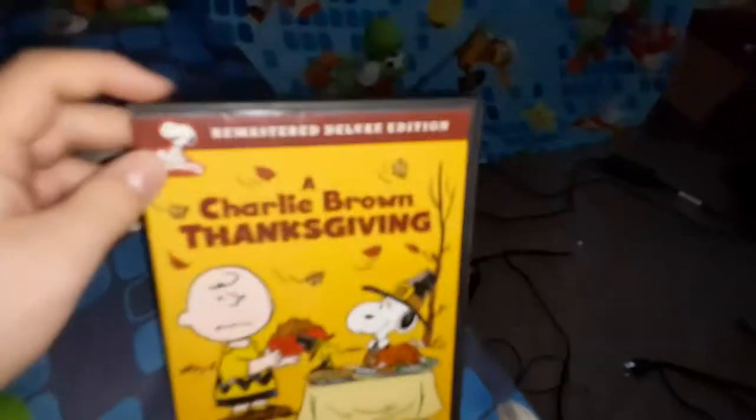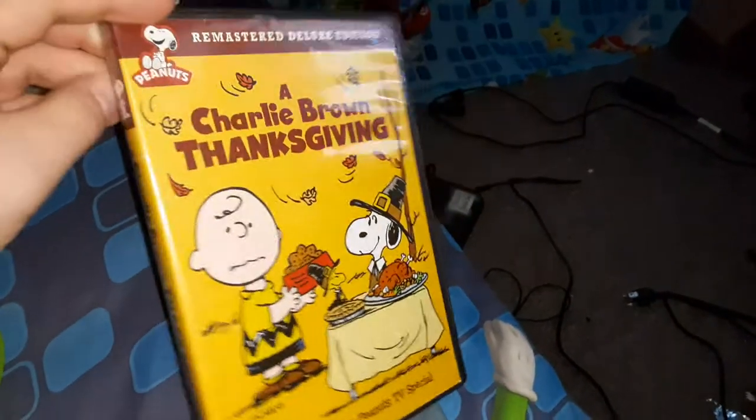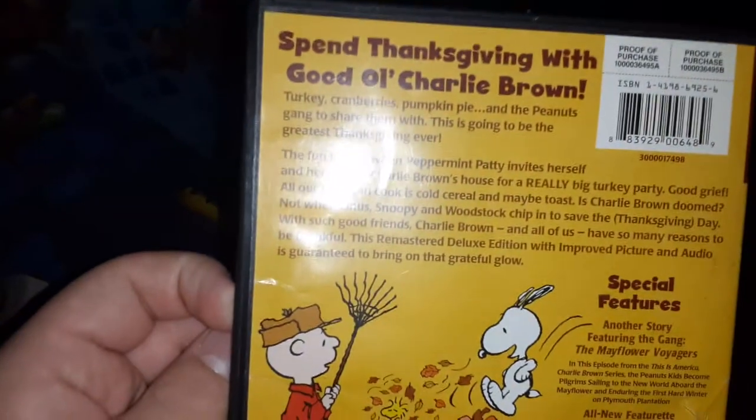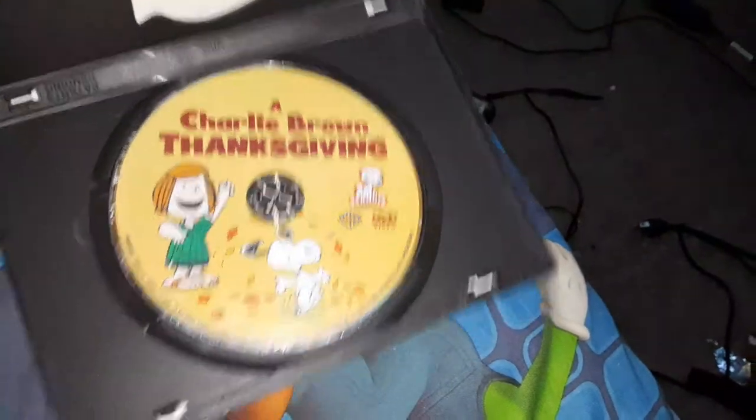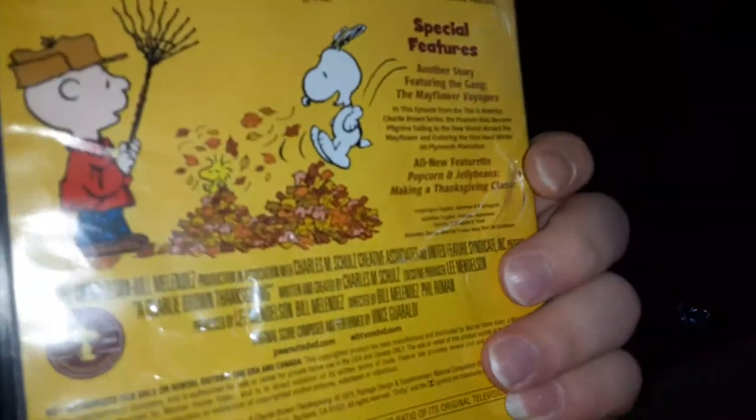Number 10. A Charlie Brown Thanksgiving, Remastered Deluxe Edition. Here's the front, the spine, and the back. It's not rated, and it's 25 minutes. Spend Thanksgiving with good old Charlie Brown. Here's my Chromebook right there. Here's the disc. Sorry if the case is a little bit wrecked right here. Sorry if the display thing and the plastic was wrecked.